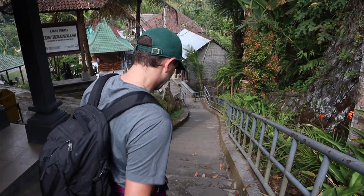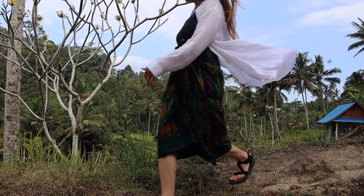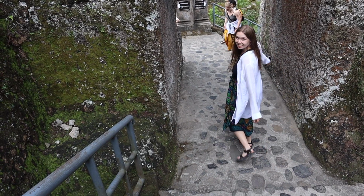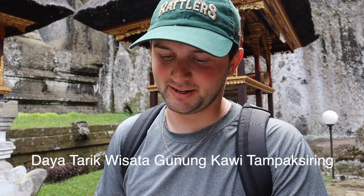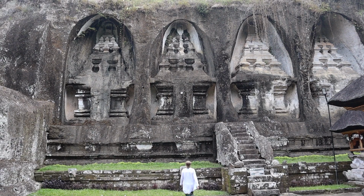Okay, we've got our sarongs, we're heading in. Okay, we have made it to Daya Tariq Wisada Ganang Kawai Temple. This one's famous for Obama because he visited this temple in 2017 with his family when he was here, so that's kind of cool.